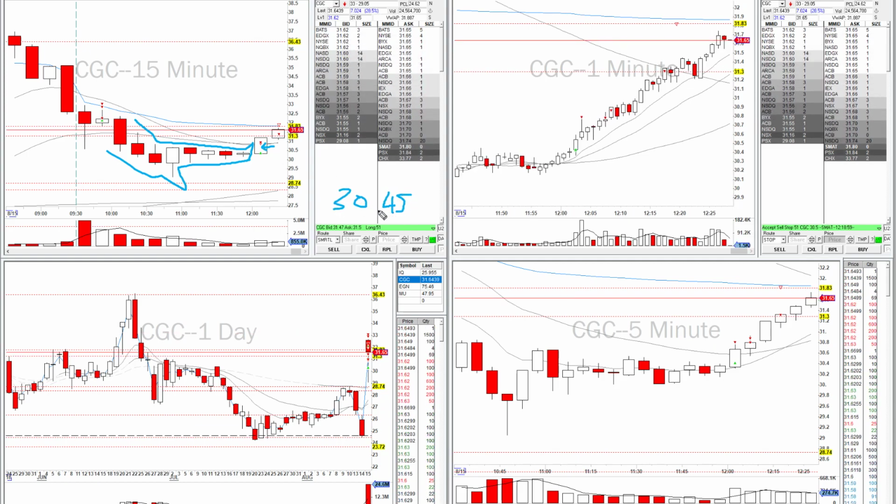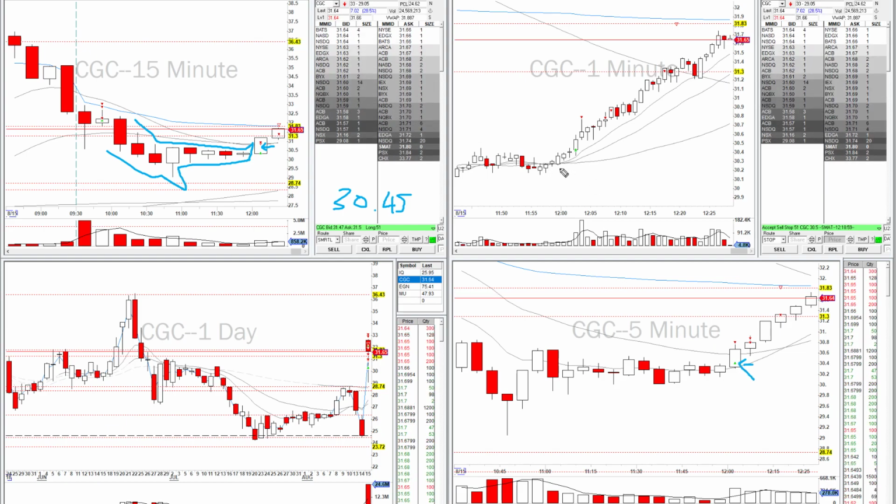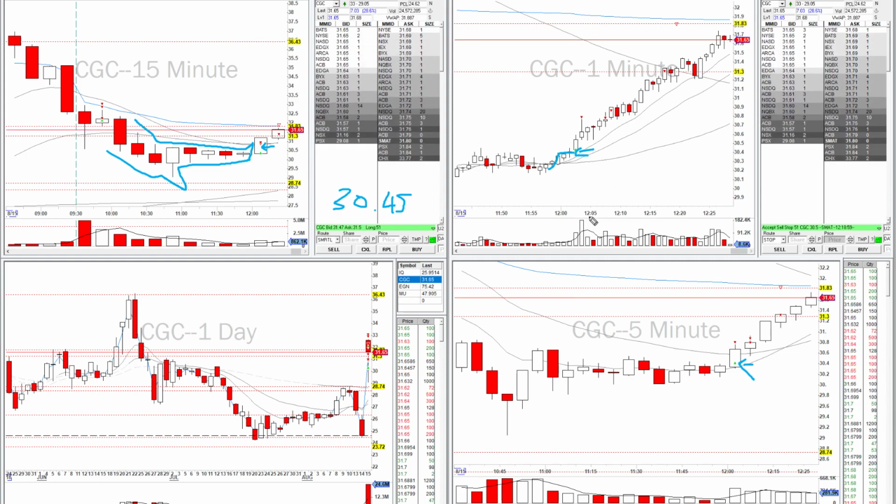And I think a lot of people in the chat were waiting for the same move because we're all watching this stuff now, which is great. And that coincided with the new 5-minute high as well. Coincided with some sort of a flag formation on the 1-minute chart, and all the momentum just came in.